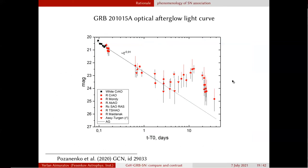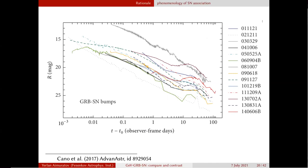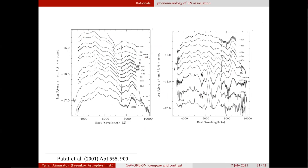It's a fast rebrightening in the magnitude, within days. It usually happens at around 10 days, so within the first 10 days, depending on the evolution of the burst, and the increase could rise even by 3-4 magnitudes. The bump behavior is present in all GRBs associated with a supernova photometrically, but we also have spectroscopic evidence for the association with the supernova.